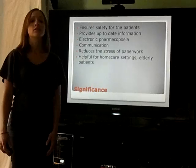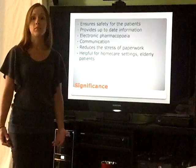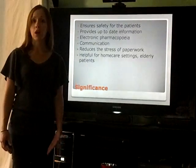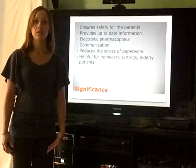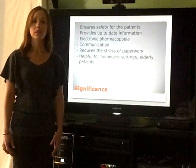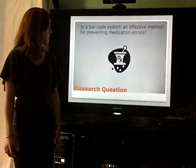It is also great in home care settings, because a lot of elderly patients are taken care of away from the hospital, so it's very important to have all their information, their background, and drug interactions available so they are getting the best care and having no issues in their home setting.